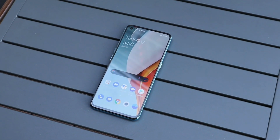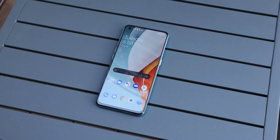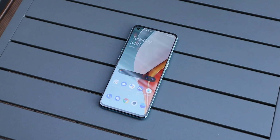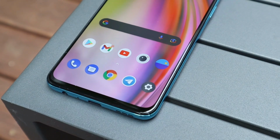Now, going on to the next point here, we're going to talk a little bit about the display. So the OnePlus Nord CE 5G here has a really good display, and what I mean by that is that it comes with nice colors, great contrast levels, and very good brightness, especially when you are viewing your device outdoors. So that's very good for day-to-day use and for most use cases.